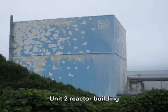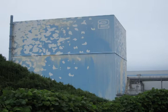The building at the front of it, with pale blue and white patterns, is the Unit 2 reactor building. Unit 2 remains as it was before the accident, as it did not suffer a hydrogen explosion.